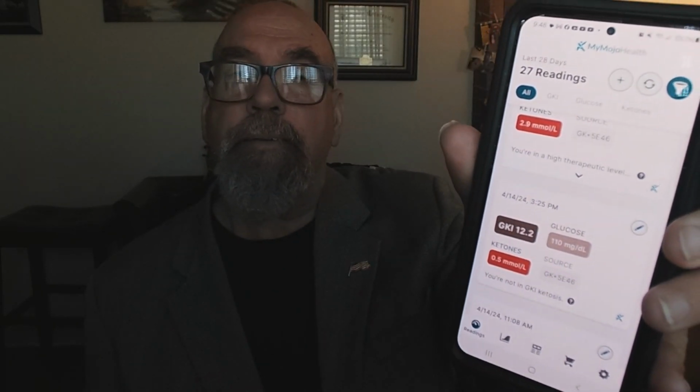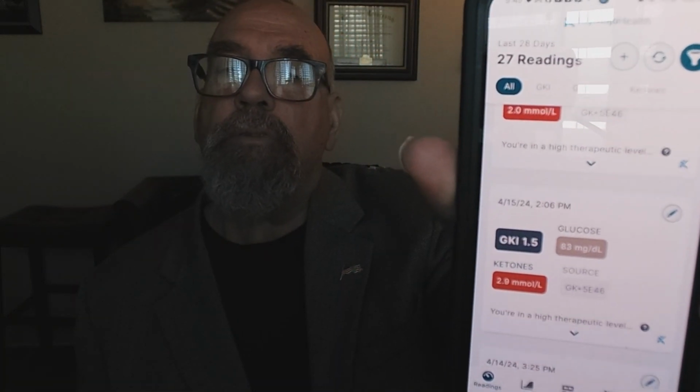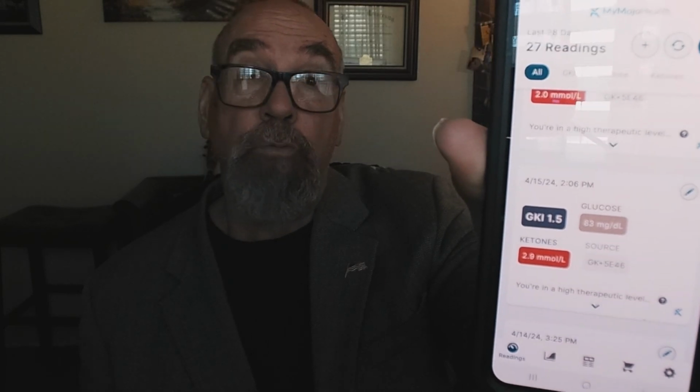On the 14th, glucose 110, ketones at 0.5. Again, not great GKI, but still in ketosis. We go to the 15th. All of a sudden now, my glucose is down to 83, and my ketones are up to 2.9. My GKI is 1.5. High therapeutic ketosis. So you have nutritional ketosis and therapeutic ketosis, and that therapeutic ketosis is where you want to be to get healthy from things. And I was doing really well on the 15th.